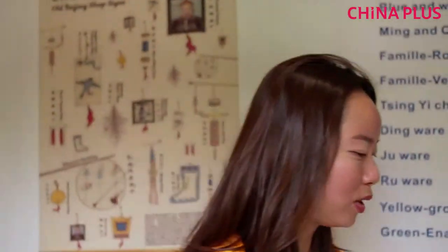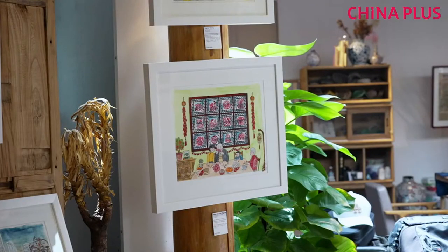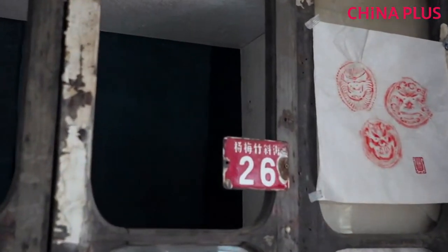So now we're going to the other shop just across the street. And we have Reagan said, hi from Louisiana, USA. Great to see you from the US. And let's open the door. So you can see this is like an old door frame that they have kept.